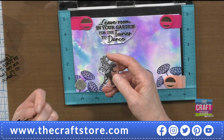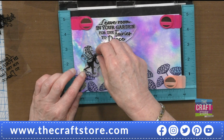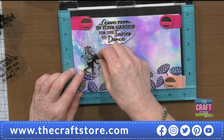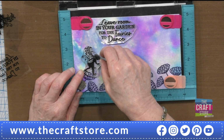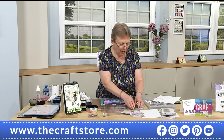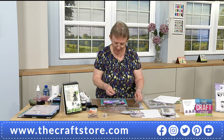Then we can bring in our fairies. So this one is Dixie. It doesn't really matter because you get them all. So she's going to come heading downwards. That's so cool. Once they're dirty, you can actually see exactly where they're going to go. I know you like to clean your stamps. I do. I just don't have time.